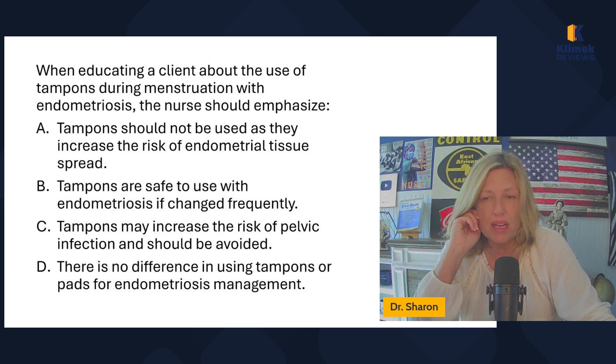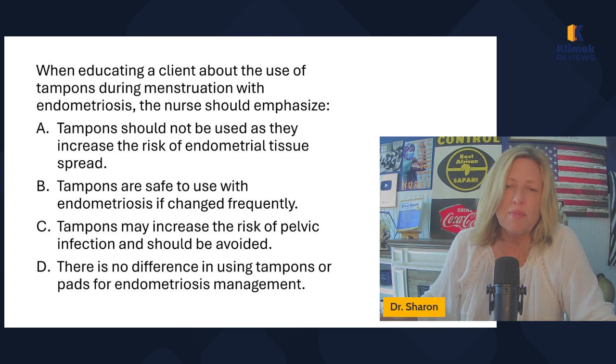When educating a client about the use of tampons during menstruation with endometriosis, the nurse should emphasize what? Tampons should not be used as they increase the risk of endometrial tissue spread. Tampons are safe to use with endometriosis if changed frequently. Tampons may increase the risk of pelvic infection and should be avoided. There's no difference in using tampons or pads for endometriosis management.